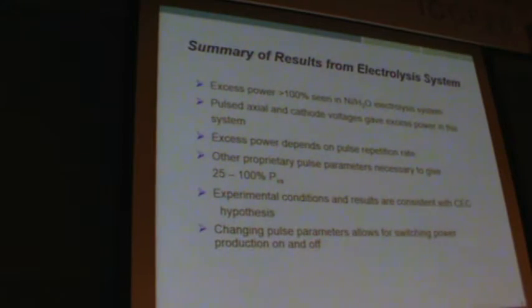This one actually has 2 different pulses, one going between the cathode and anode, and one going axially along the cathode. And excess power depends on pulse repetition rate, pulse amplitude, pulse width, and all the parameters that you would control if you're an electrical engineer, and that's what's consistent with the controlled electron capture hypothesis. They're able to see 25 to 100% excess, and they're able to turn it on and off by changing the pulse parameters.